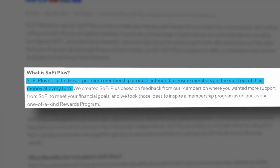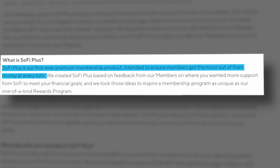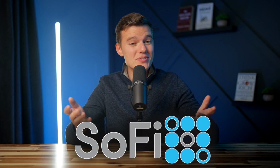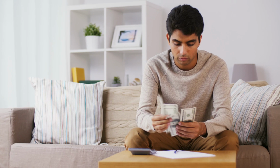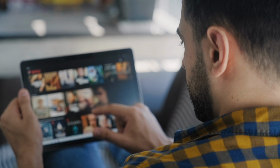Well, according to SoFi's own blog post, it says that, quote, SoFi Plus is our first ever premium membership product intended to ensure members get the most out of their money at every turn. We'll get into exactly what the featured benefits are in a second, but in order to get SoFi Plus, the good news is that you don't have to pay some monthly fee like you do with every other Plus premium service that has come out in recent years.